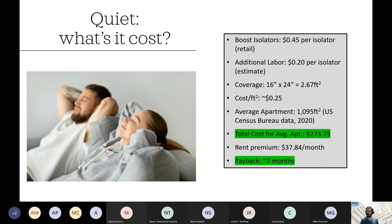If we look at an average apartment square footage, about 1,100 square feet, from US Census Bureau data for 2020, the total cost for an average apartment to add boost is about $274 for the entire ceiling of the space. The walls would typically be less square footage, because if you're only doing one of the demising walls for each apartment, and then probably a corridor wall too, that's typically going to be less square footage than the ceiling.